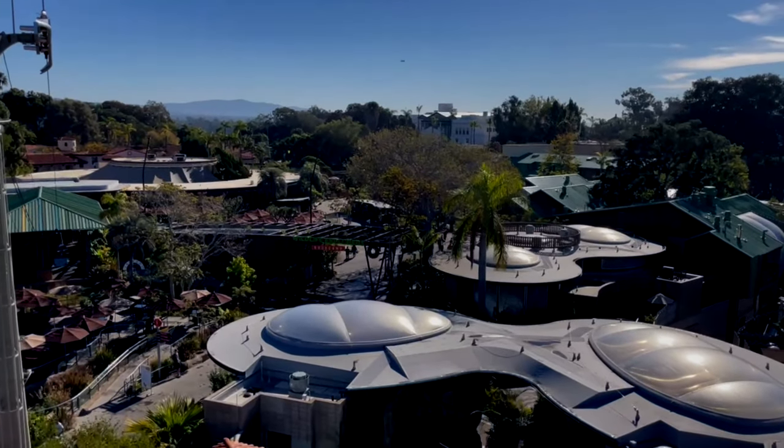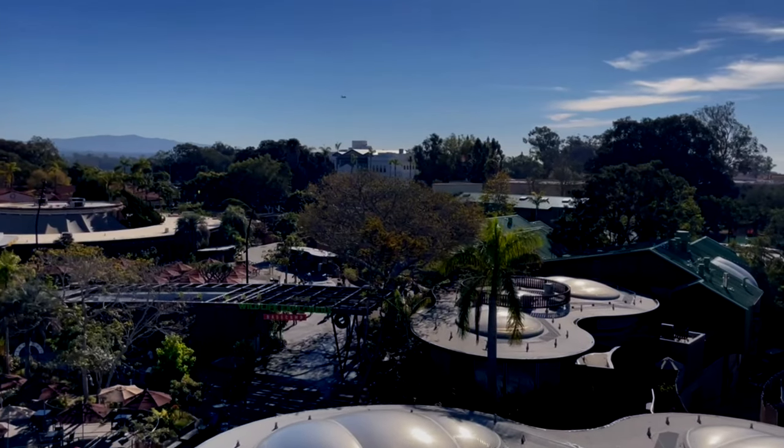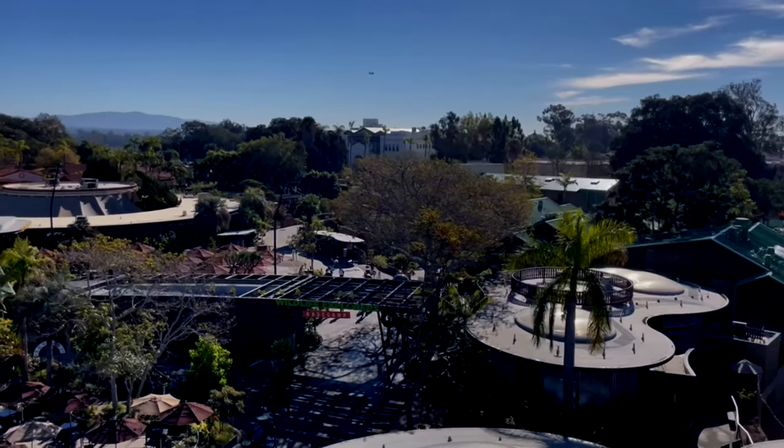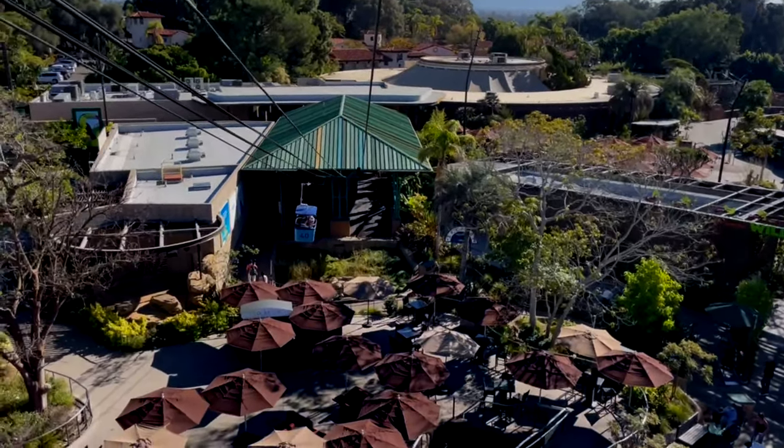Over to the right, we can see the circular hummingbird habitat, and then the newest area of the zoo, the Wildlife Explorers Basecamp. After I bring this baby in for a smooth landing, we will head directly over to both of those exhibits.